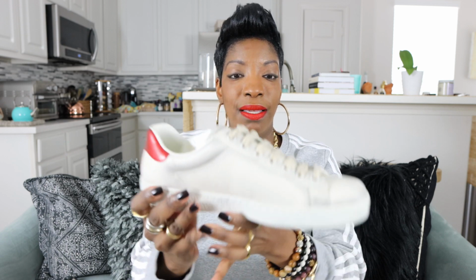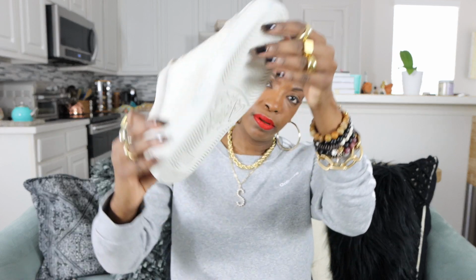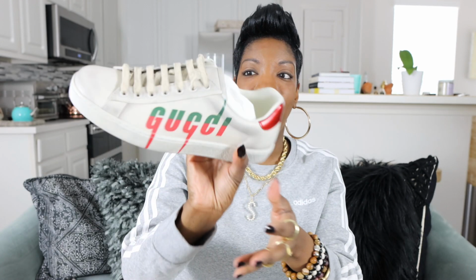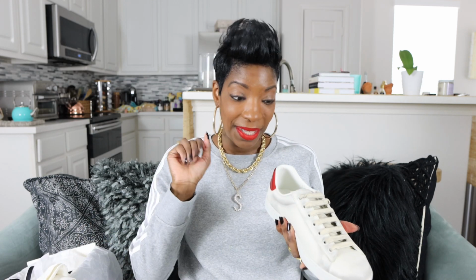They have this little "remove only after sale" thing here under the laces or whatever. But yeah, these look like they're gonna fit. Oh, it has a little thing on the back here, and yeah, I really like them a lot. So, you know what, let me try them on because I'm very curious. And obviously it comes with the little dust bags and things like that, like all Gucci shoes do. But yeah, let me see. I think they're gonna fit. Let's see.